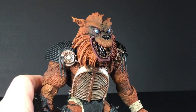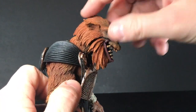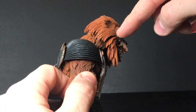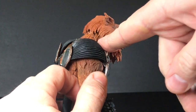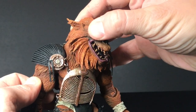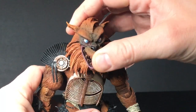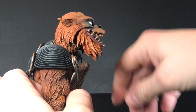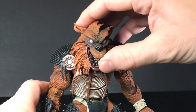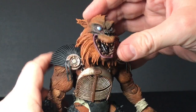Alright, so let's start from the head and work down to the bottom with articulation. First, he only has one joint for his head, and that's... No, actually, is that a second? Yeah, he's got two. He's got one right at the base of his head, and then there's a tiny neck piece in here before you get to the upper torso neck piece. So you got a little bit of extra movement in there so you can turn his head from side to side. That movement looks pretty good. He can look up pretty high and down pretty low. I guess maybe I should have him more so that his head's scrunched down a little bit more like in the movie. But be careful of your chains. That's the only thing.